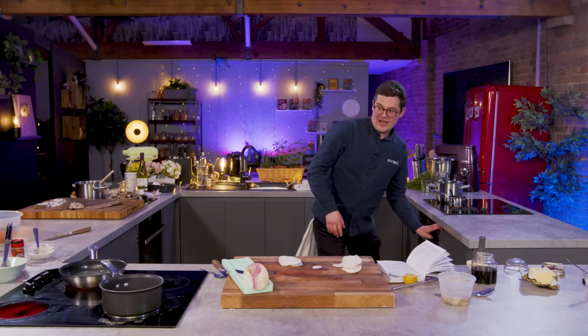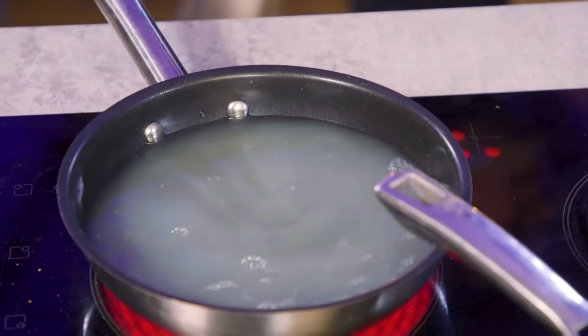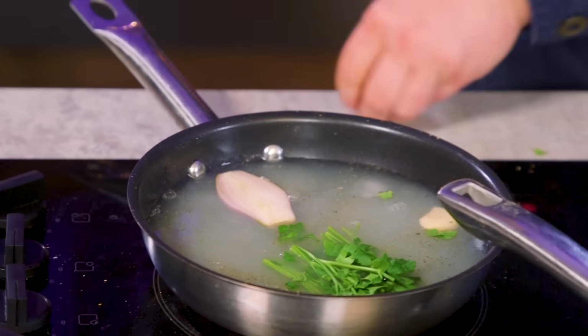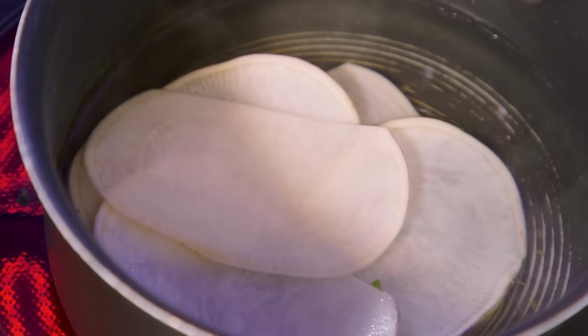Right, I'm going to prep ahead for court bouillon. We're jumping around a bit, but court bouillon is a combination of stock and wine with some herbs, some peppercorns, any other trimmings that you've got that you haven't used. And that's what you're poaching the sole in. Going to slightly cook our turnip in just salted water. This is still guesswork. I've got no idea.